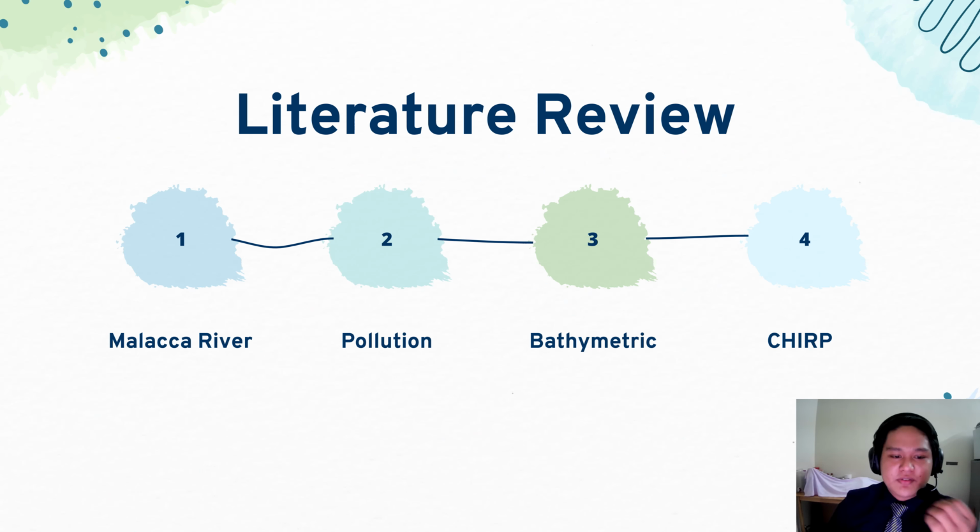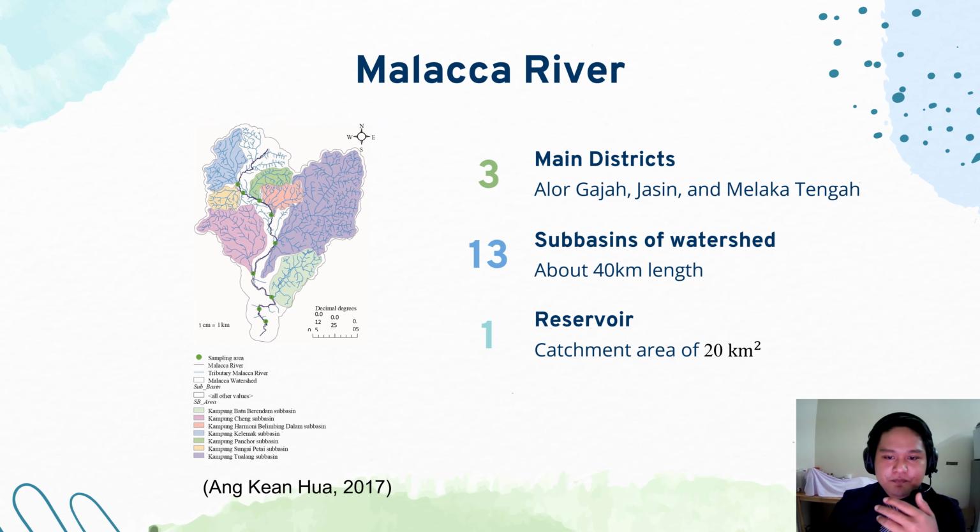For my literature review, I have separated it into four sections. The first one is the Malacca River, the second one is pollution, the third one is bathymetry, and the last one is chirp. Malacca has three main districts: Alor Gajah, Jasin, and Malacca Tengah.